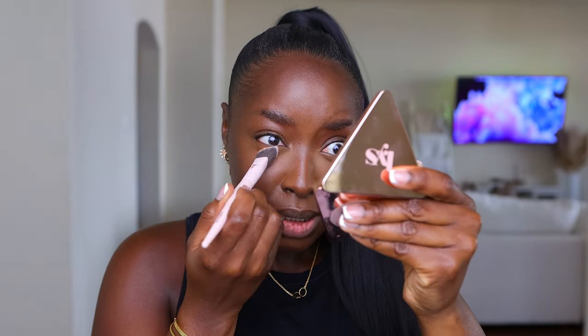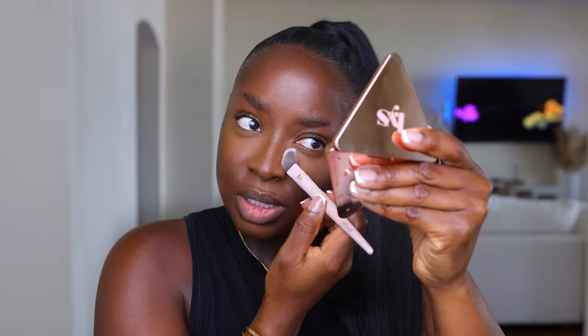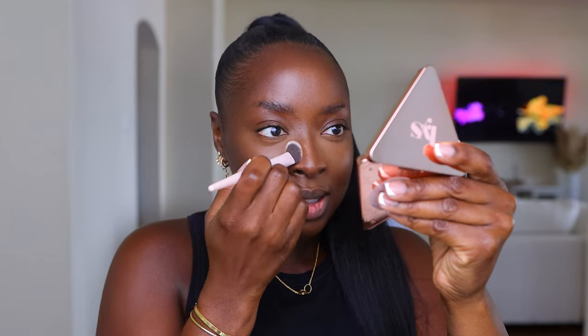And I always be forgetting that these things come with mirrors. So let's use this, hello. Oh, this looks great. It looks like nothing. Okay, so it is really translucent with a hint of yellow. Is that what it is? Ooh, this looks really good.